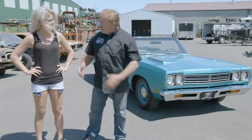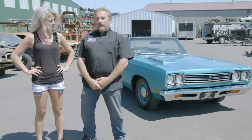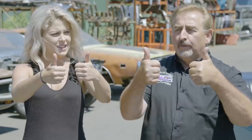Hey, Dean. Would you agree that the Road Runner is ready for its maiden voyage on the open road? It is. We're ready to go. I'm ready more than ever. Let's do this. Give me a thumbs up. Three, give me the fourth. There you go. Take a look at those thumbs.